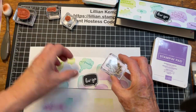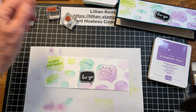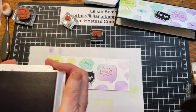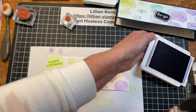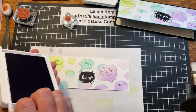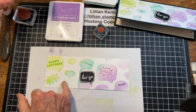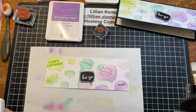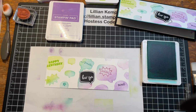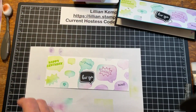We'll do in Fresh Freesia. We'll just do that there. Don't think about it, Lillian. Just do it. There we go. And we've got the word sweet. We will use Gorgeous Grape for sweet. And I've got a little star here, so I think I'll stamp it down there just to have something down a little lower. There we go. And I'll stop and get rid of these.